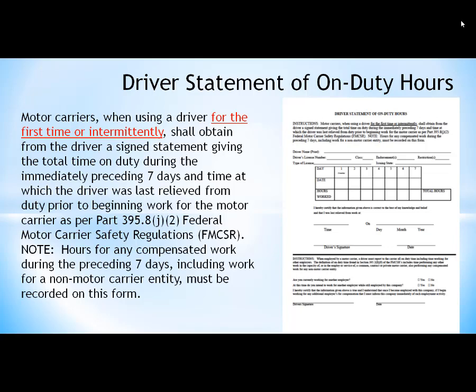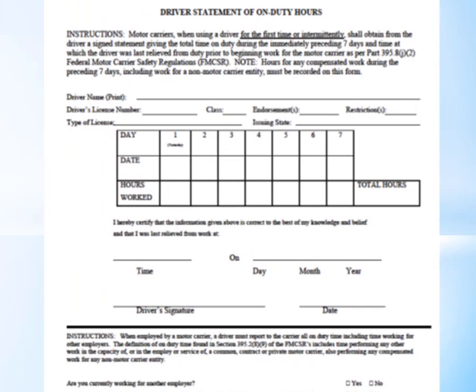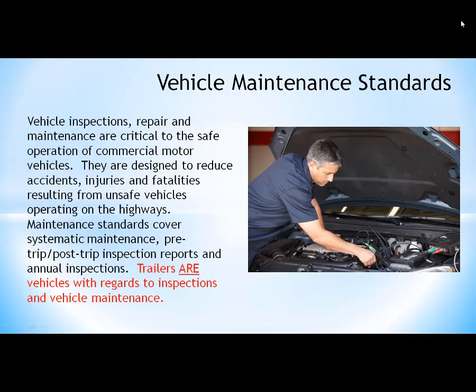Motor carriers, when using a driver for the first time or intermittently, shall obtain from the driver a signed statement giving the total time on duty during the immediately preceding 7 days and time at which the driver was last relieved from duty prior to beginning work for the motor carrier, as per this part of the code. Note, hours for any compensated work during the preceding 7 days, including work for a non-motor carrier entity, must be recorded on this form. Vehicle maintenance standards.